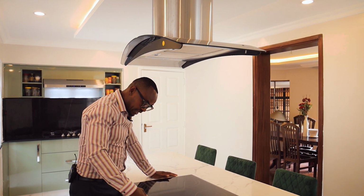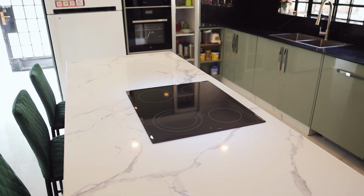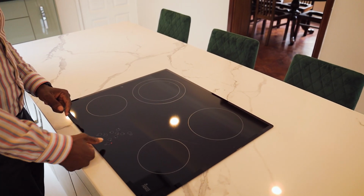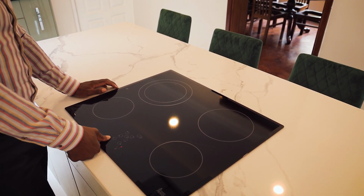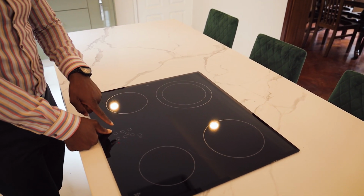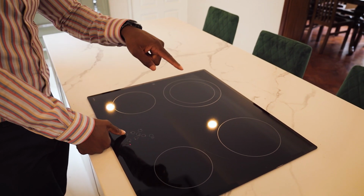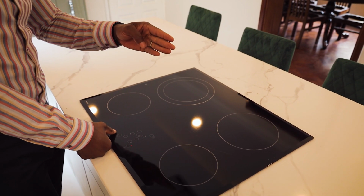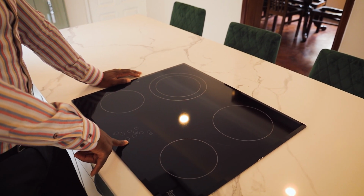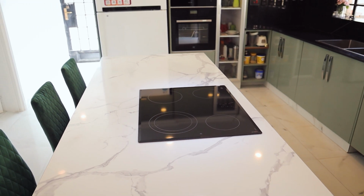Then when you come here, we have the induction heater. It has this lock. You just press on, hold a bit, it will come on, and then you use it. So that is on, then you hold here for a while, it will come on, and then you choose which burner you want to use. Then this is for adding temperature. It's normally between 1 to 9. So when you hold on it, it will still go on. You hold for a while so that it unlocks.